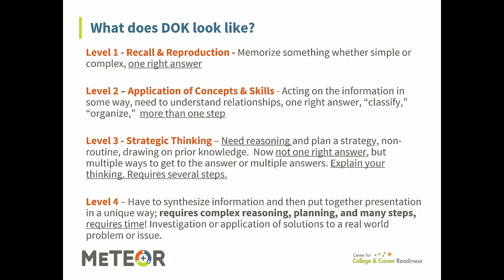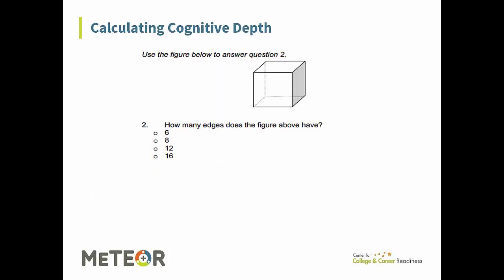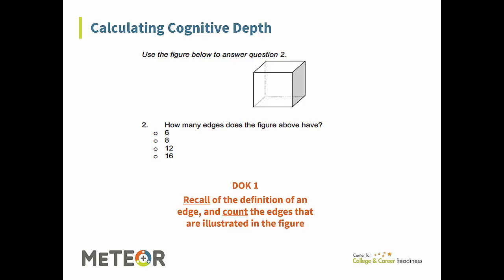Let's take a look at some math problems. Here's a typical math problem. It states, how many edges does the figure above have? This is a task at a depth of knowledge 1. This is basic recall and reproduction. This task simply asks students to recall the definition of an edge and count the edges that are illustrated in the figure.